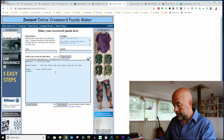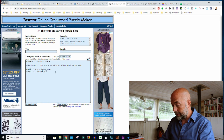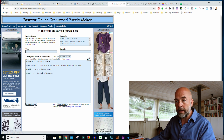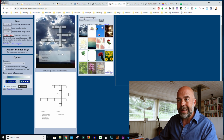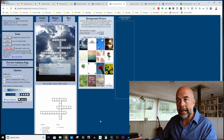I'll put in London slash capital of England. And we can create our puzzle. Click on create puzzle. And as I said, this is a paid version, and I'll show you what that means. Now with this, we get our crossword puzzle, which is down here. We can also preview the solution there.